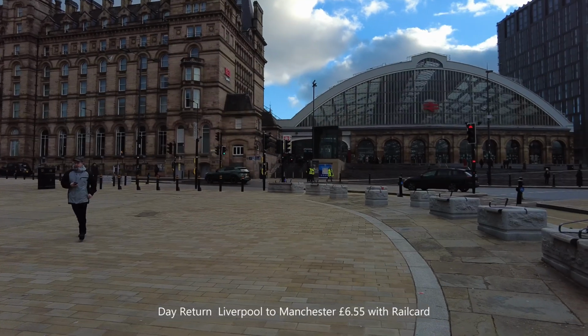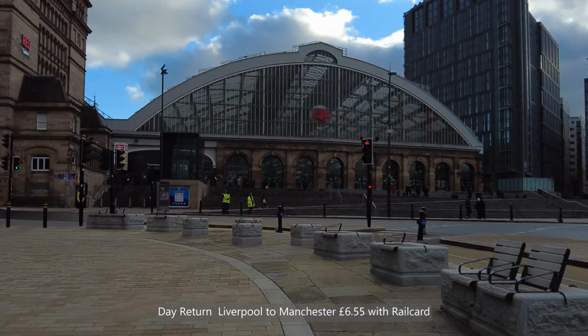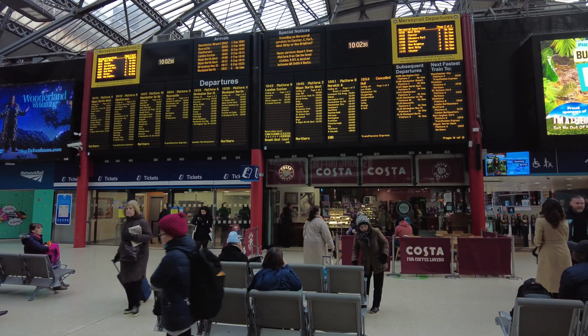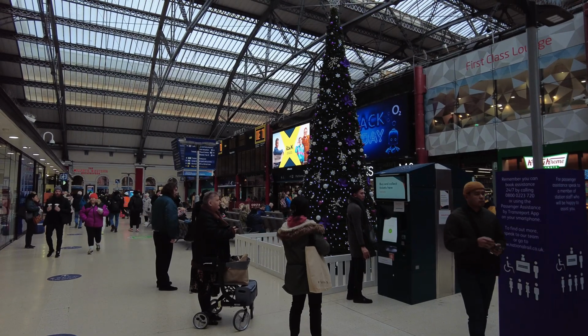Today I'm going to visit Christmas markets in Manchester, and I'm going on a train from Liverpool Lime Street. Unlike Euston with its modern colour displays, this is the old traditional display of departure board, but they do have a Christmas tree on the concourse.